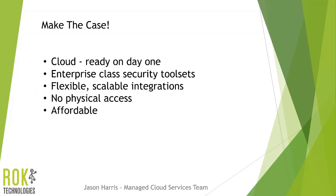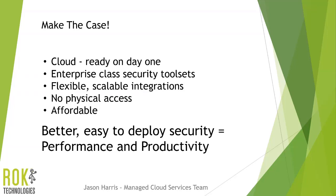So all of those things that I just went through are really fantastic, right? But best of all, they are affordable. You do not need expensive new hardware appliances or security software suites to have a secured cloud environment. The tools are just there, ready to be deployed as a service that just get better with time. So in the end, if you have a better, more affordable, easier to deploy security in the cloud, your result will be a more productive, a more performant enterprise GIS system. Now that is really what I call security.